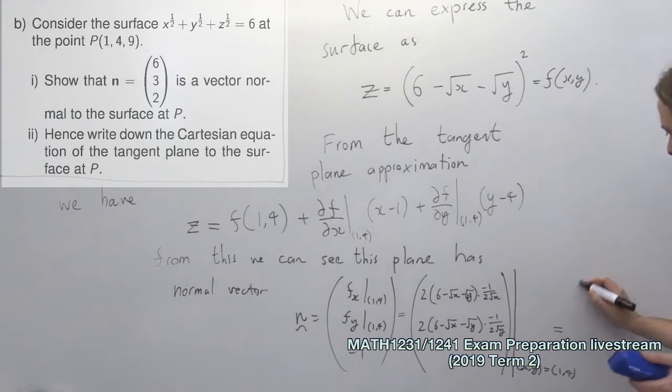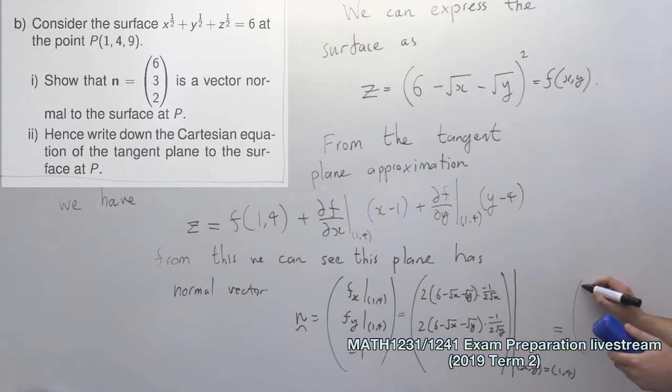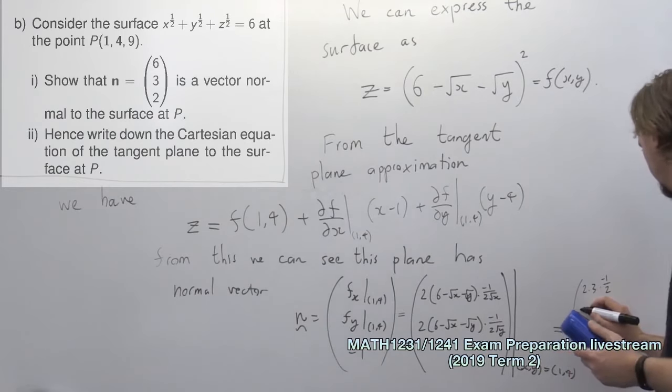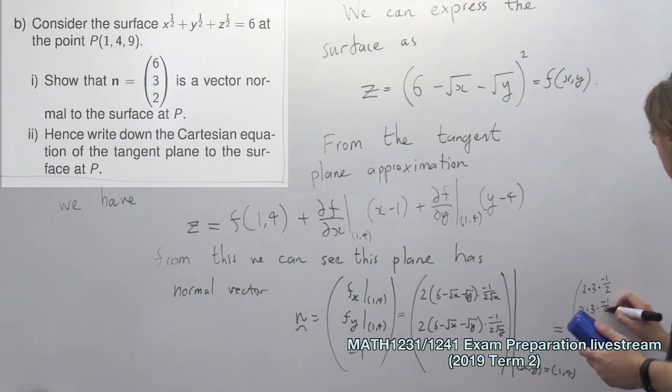So if I plug this all in, I can just calculate what this normal vector I've constructed is. Frankly, I know this number in here is just a 3. So it's 2 times 3 times minus 1 over 2. The next part will be 2 times 3 times minus 1 over 4, and a minus 1 for the final component.